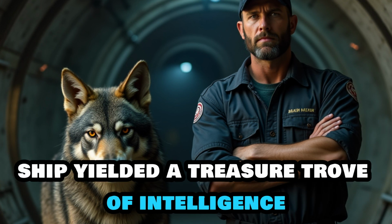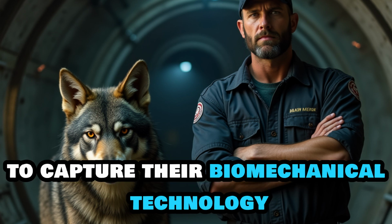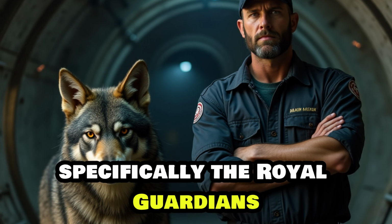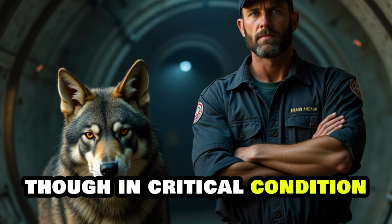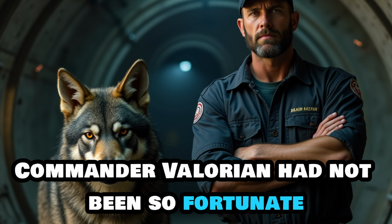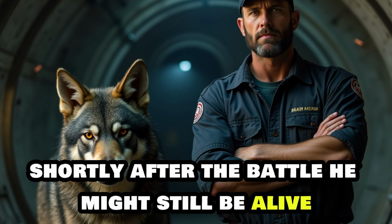The hunter's ship yielded a treasure trove of intelligence. The Keldarans had indeed betrayed the Myrith Vanguard 3 years earlier, staging an ambush to capture their biomechanical technology, specifically the Royal Guardians. Tarek was one of the few who had escaped, though in critical condition. Commander Valorian had not been so fortunate. His life pod had been recovered by Keldaran forces shortly after the battle.